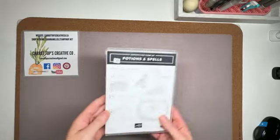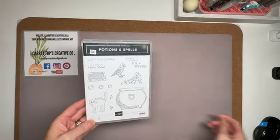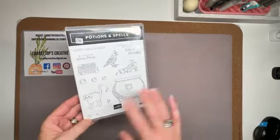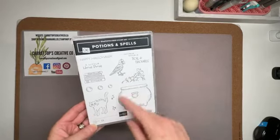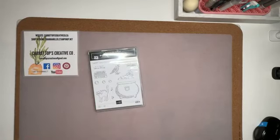Okay, so today I grabbed the Potions and Spells stamp set from the online exclusives, and it is adorable. I did not get the dies to go with it, as I felt that they weren't really ones that I needed, and I could easily fussy cut out these little images. I don't normally do Halloween, but I thought this was a cute set, and so why not?